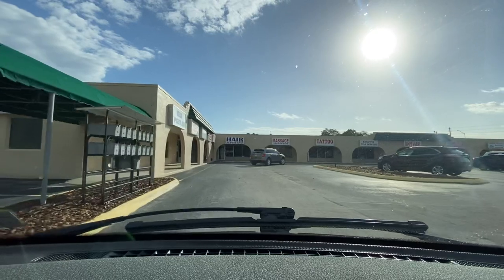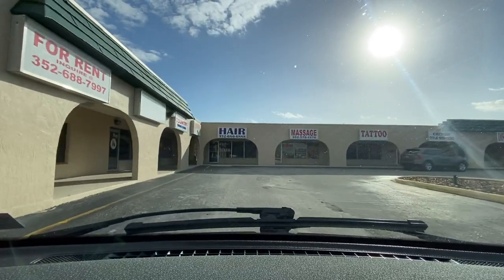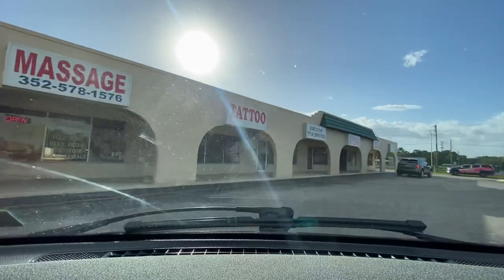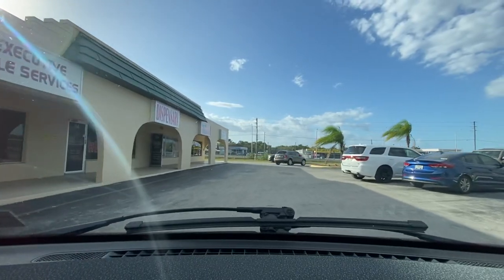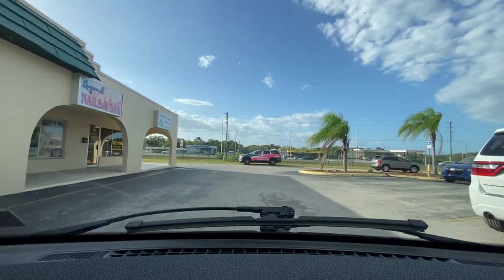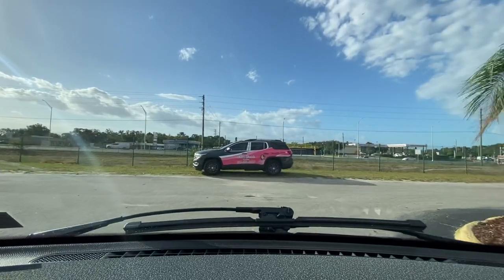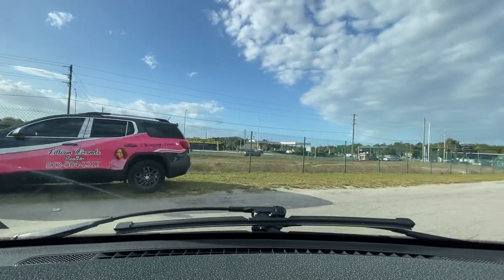We got a hair business right here. We got several other businesses such as Boomers. They got Trump Country Unit 78. Tattoo business again. Executive Title Services, a dispensary, a hemp outlet dispensary. Legend Nails and Spa. Florida Tropics Realty. Lilium Miranda, Realtor. Changing Lives. That's her Realty SUV.